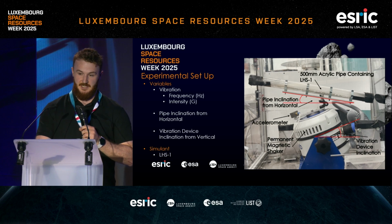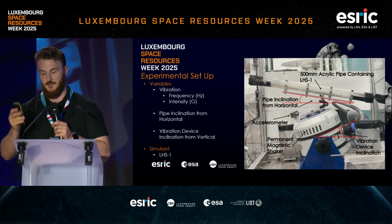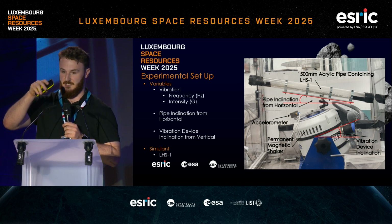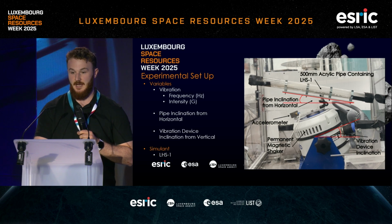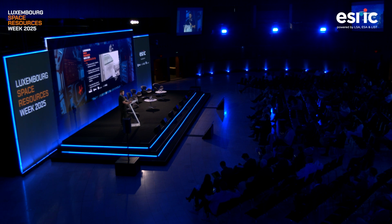And we've also investigated the effect of varying the inclination of the vibration device from the vertical, as opposed to applying it purely vertically, at 10 degrees, 20 degrees, and 30 degrees from the vertical. And the simulant that we're using for all these experiments is LHS1.